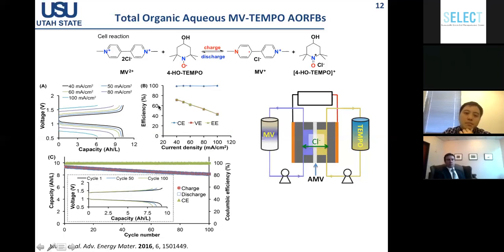Then at 60 milliampere per centimeter squared, we have a power density with energy efficiency of more than 60%. That's the energy efficiency number we want to achieve at least.